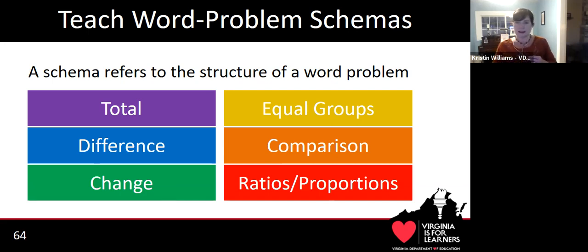When you're looking at schemas, it really refers to the structure of a word problem. We have six schema types. The three on the left are considered additive schemas: total, difference, and change. And the ones on the right are the multiplicative schemas: equal groups, comparison, and ratio proportions.